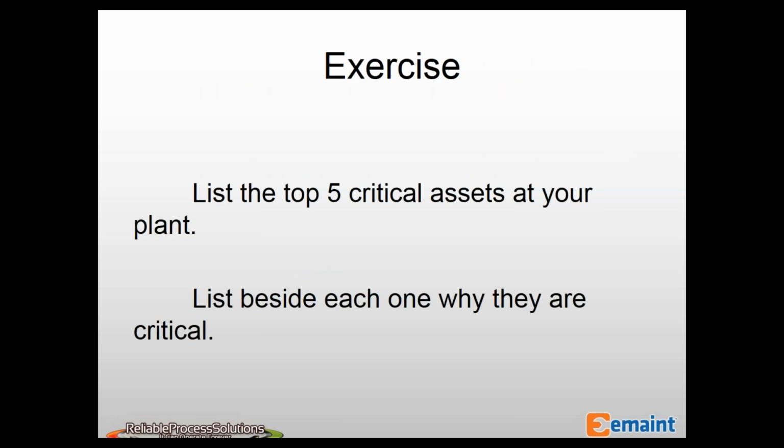So take just a minute as I continue through the presentation and jot down the top 5 critical assets in your plant. This is not an open poll. This is just for you to kind of work along. And then take 1 or 2 of those and list why you think they're critical assets.